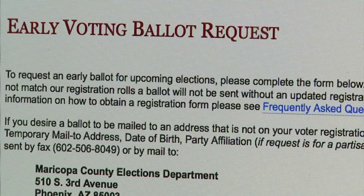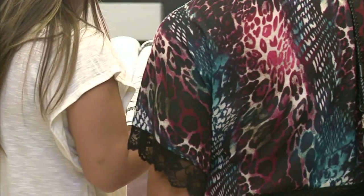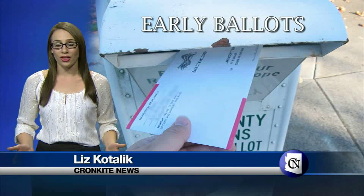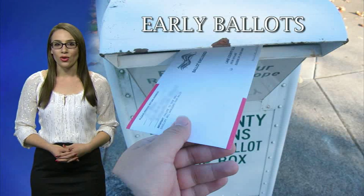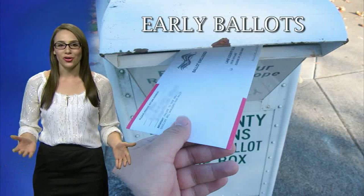But some people are asking, if I did it once in another election, does it mean I will always get an early ballot? It depends on if you sign up for a permanent early voting list. Then you are eligible for any election until you change your address or something. If you're on the early voting list, you should have already received your ballot in the mail. Early balloting begins October 11th, but if you don't get it mailed in before the November 6th election day, you can always drop it off at your election site.